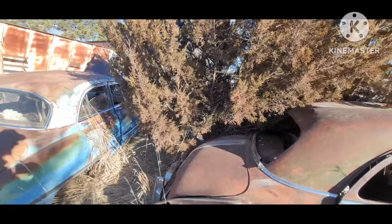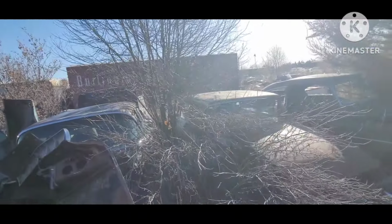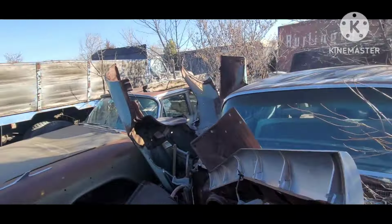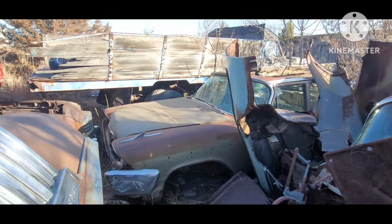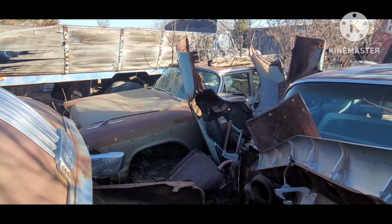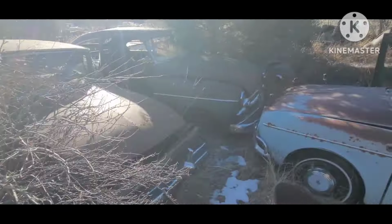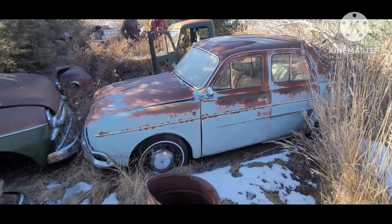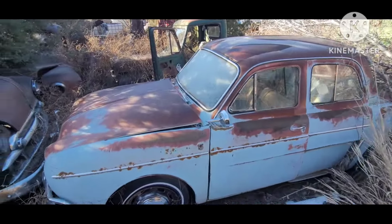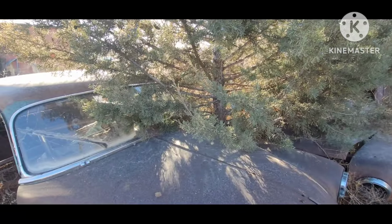Oh yeah? What did you find? Oh yeah? Here's a 58 Plymouth with the wingtips. Really? Yep. One wingtip. Oh yeah, Dauphine. Wow.